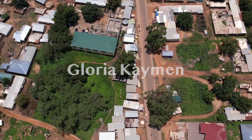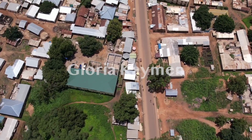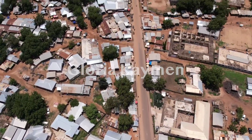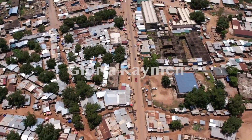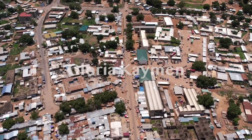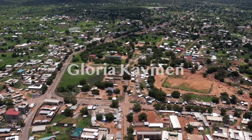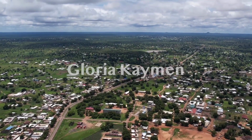Before we continue, I want to start with a question. Where do you think this is, or where do you think it's located? This is Navrongo in the Upper East region of Ghana, West Africa. I'm sure you've never heard of Navrongo, or even if you have, I'm sure you didn't know it's a town with so much prospects and so much beauty. Come along with me as we explore the town together, try some foods, and so much more.